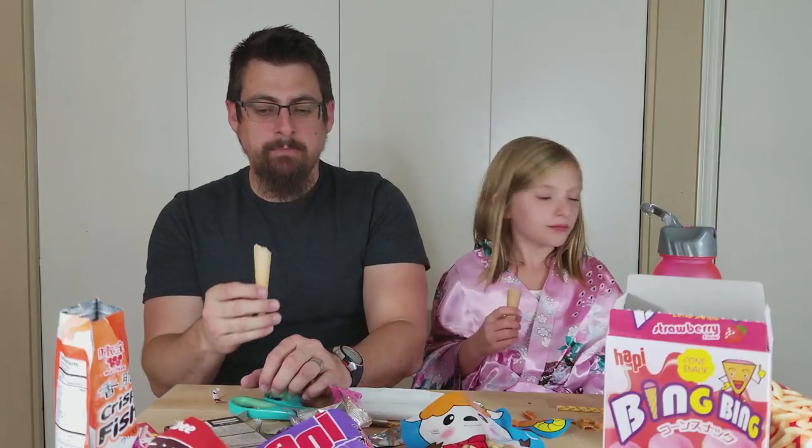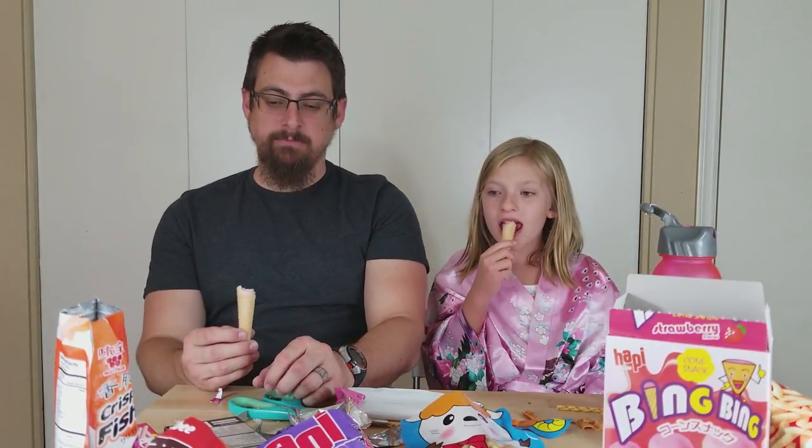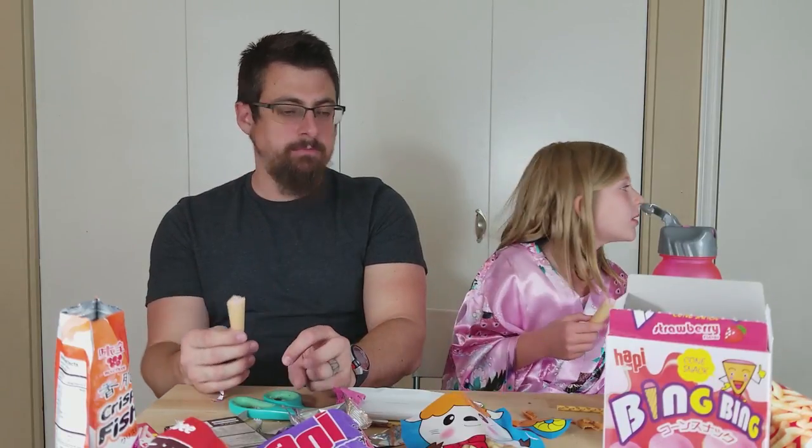I wonder if Nathan would like this. Try one of these, Nathan. Nathan, you might like this, too. It's a strawberry ice cream cone. No, but it's not really. You know those vanilla wafer cookies? It's a strawberry wafer.